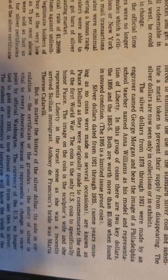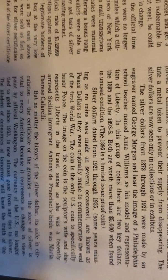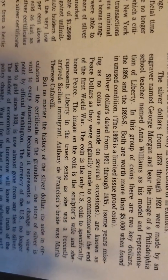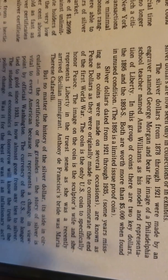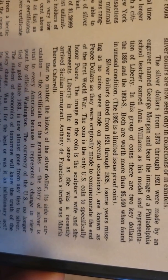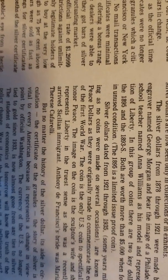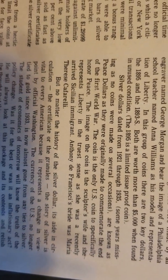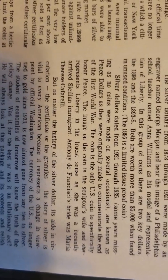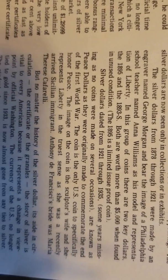So the silver dollars from 1878 through 1921 were made by an engraver named George Morgan, i.e. the Morgan dollar, and bear the image of a Philadelphia school teacher named Anna Williams as his model and representation of liberty. In this group of coins, there are two key dates, key dollars, the 1895 and the 1893-S, both worth more than $5,000 when found in uncirculated condition. Probably more like brilliant uncirculated, but for $5,000.